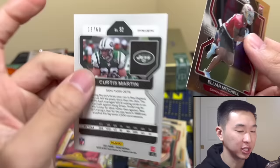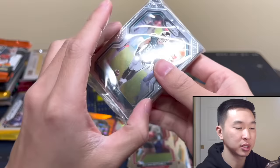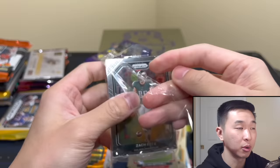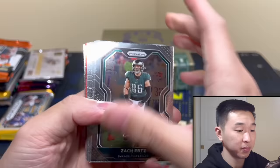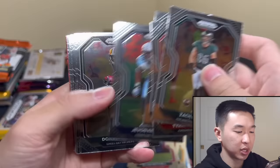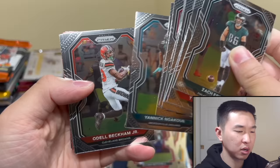Time for this one. I think last time I pulled a Hertz variation. So I'll take that again. This class is amazing. 2020. Burrow, Herbert, Tua. There's Hertz. Can I get that off? There we go. Love, maybe? Jamar? Not Jamar. Sorry. Jefferson. All right. Let's see what we got here. Can we get something? Nothing yet. Right about here might start.